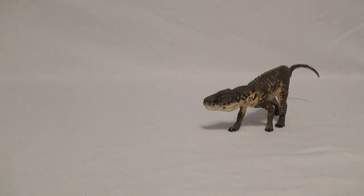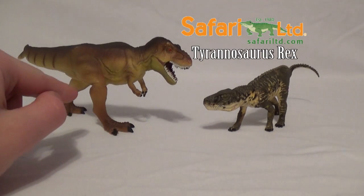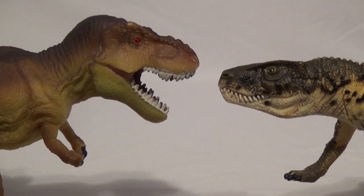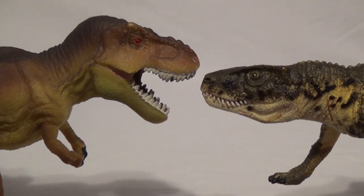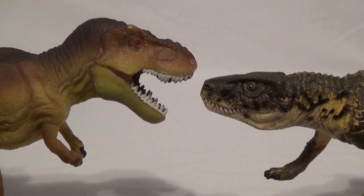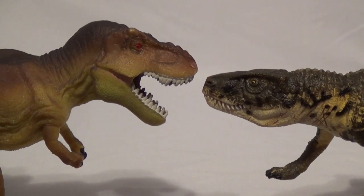Next up, here's the Safari Ltd Postosuchus next to the Safari Ltd Tyrannosaurus Rex. We just reviewed this one recently. If you want to see the review, link is down below. Now I'm comparing these two because side by side you can see how Postosuchus really has a lot of theropod dinosaur features in its skull. Now naturally these two wouldn't have met because Postosuchus lived in the Triassic period and T-Rex lived in the Cretaceous, but they still look great on display next to each other.